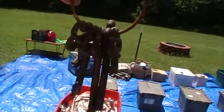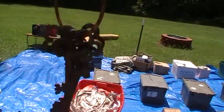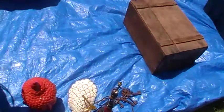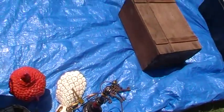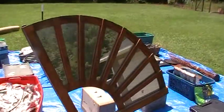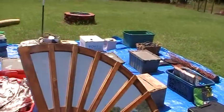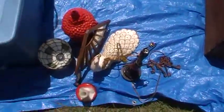Old set of keys. I'll bet you that my brother Pirate would possibly want a set of these as soon as he sees the video, or maybe I'll show them to him first. I don't know. Here is a fan made out of like balsa wood, and it's got little mirrored panels in it. Interesting. So it's all just kind of decorator pieces. So yeah, it's kind of that kind of junk. Interesting. So as you can see, a lot of junk, a lot of junk. All right, next box. Whew.